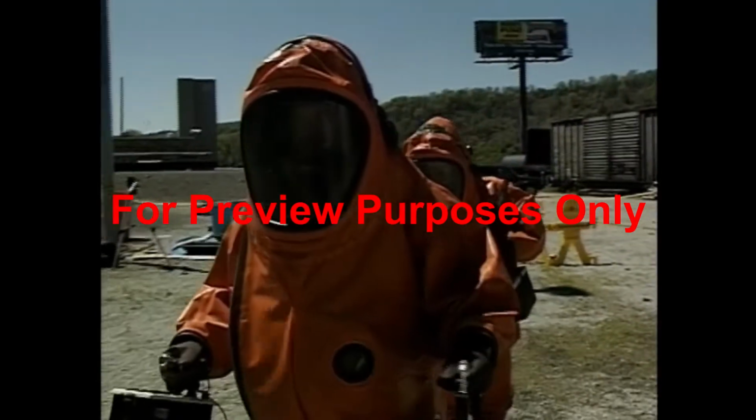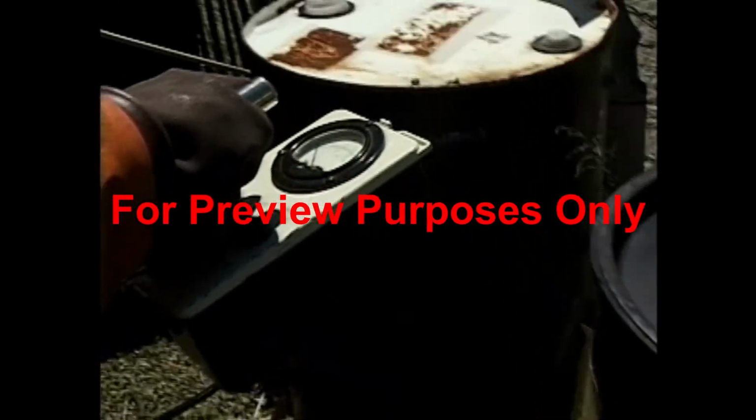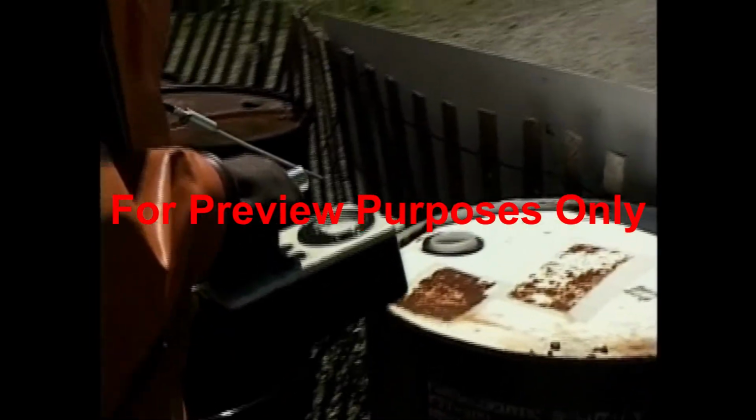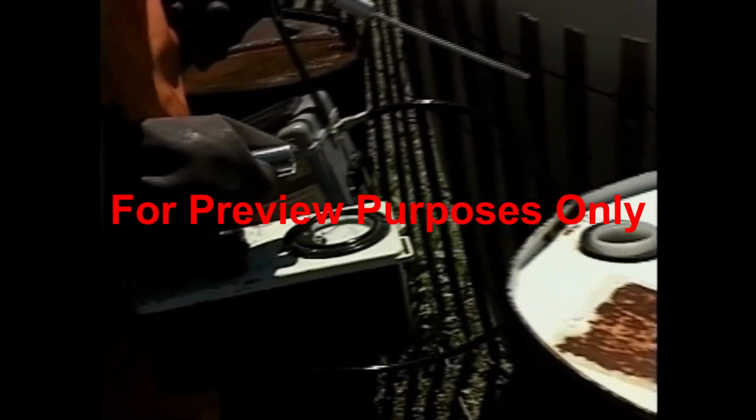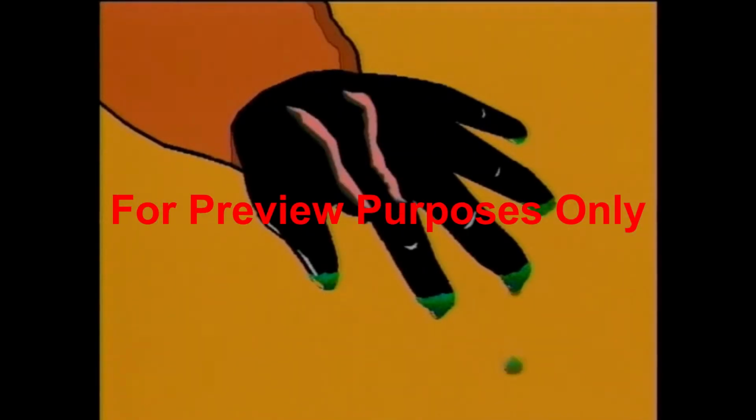No matter what level of PPE you are wearing, make sure that your gloves and other equipment are compatible with any hazardous materials that you are working around. If they aren't, they could fall apart or even melt and leave you completely unprotected.